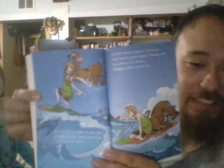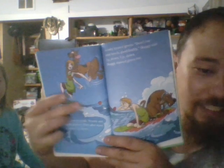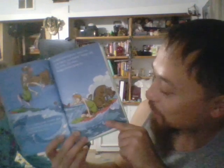So in this picture, you see Scooby hanging on to Shaggy for dear life as the red sea serpent is slowly getting closer. In this one, they both look like they're about to vomit. But they don't look green. Really? Well, Shaggy's shirt's green. So, they do look dizzy.